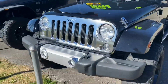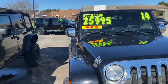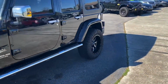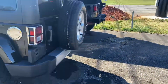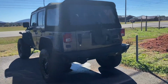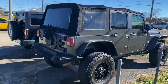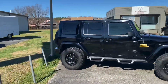Do a quick walk around. Show you guys what kind of inventory we got. Got some nice Jeeps. See the price. Just bear with me on all the traffic noise.